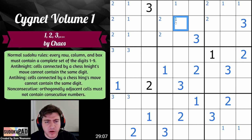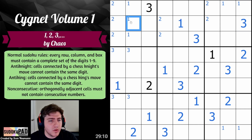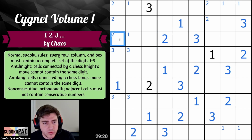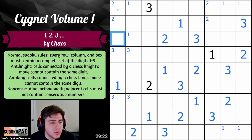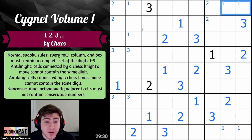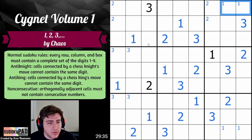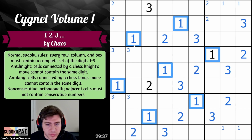3, 1 here gives us 1 here. 1 here tells us this can't be 2, which means this is 2. 3, 2, 2 here. Ah, that's it. Those are the only two places 2 are missing. But 1, oh my goodness, 1 here. 1 here gives us 1 here. Completely missed that.